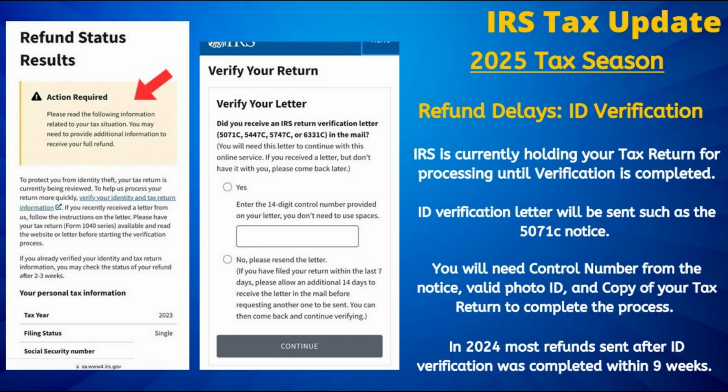The second reason behind the action required message as seen here is the need to complete ID verification, and in most cases the selection is completely random. And regardless of whether or not you have had any previous tax filing issues in the past, if you are impacted by this particular issue, the IRS will mail you out a letter, usually the 5071C letter, which will include a 14-digit number needed to complete the ID verification process online. And in most cases, this process can be completed in a matter of minutes.